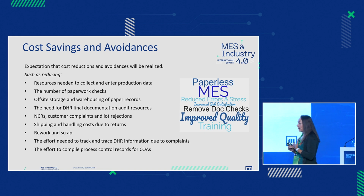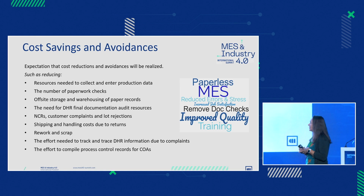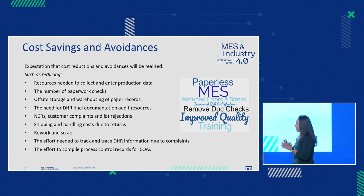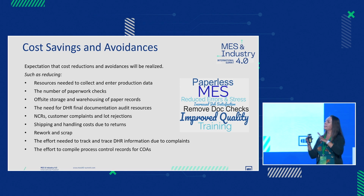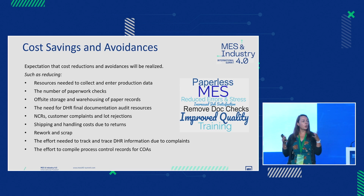Reduce shipping and handling costs for returns coming back to us because we're sending things out that we shouldn't be. Rework and scrap, reducing that, and reducing the need to track and trace DHR information due to complaints. And lastly, the effort to compile process control records for our COAs. So with this said, it's a lot that we've been considering, and it's kind of like a template. We send it to our plants and start evaluating what their ROI can be, and a lot of these things are part of that scoring template for them.